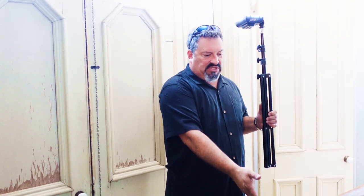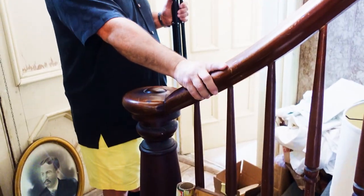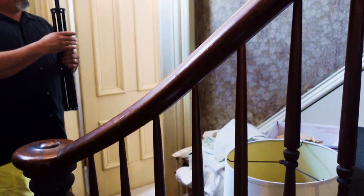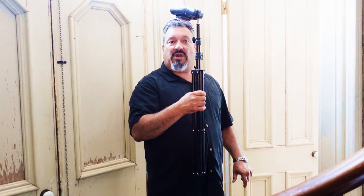This literally still has the carpet in the center of the stairs. I'm gonna go with, I think, poplar. I think this is a hand-carved poplar baluster. The door that the camera is in right now goes to the dining room, and this door goes to the master bedroom, which we were in a little bit ago. Now let's head upstairs and show you what else is going on.